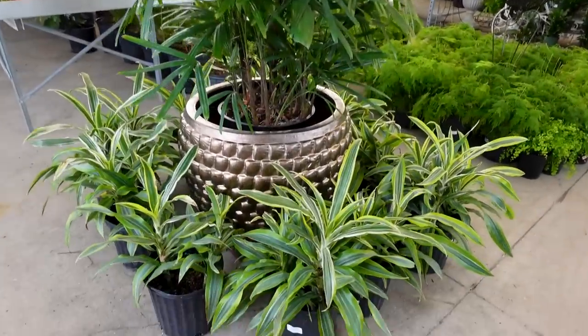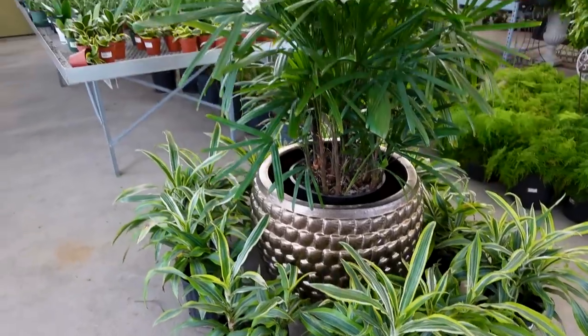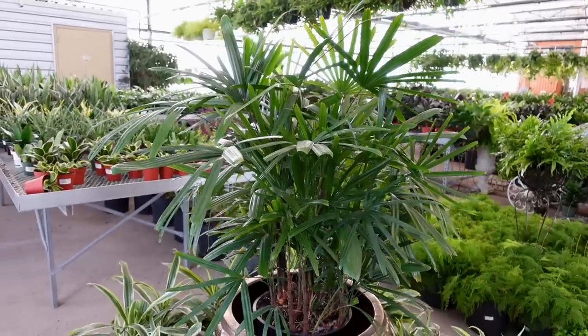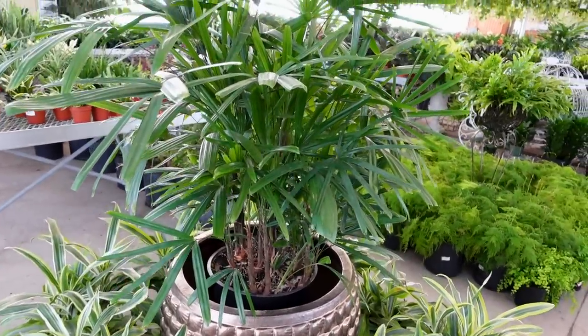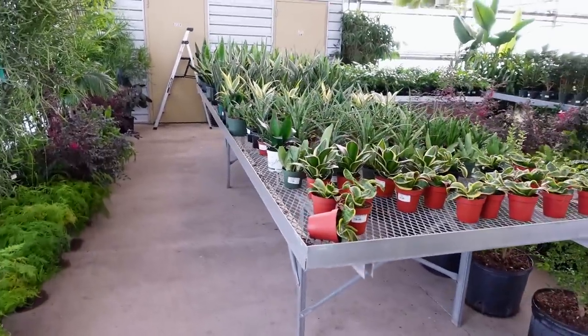I do see that we have some kind of mid-sized Dracaena plants down here, and then this beautiful palm here. And I can't remember right now, I think this might be a lady palm. If it's not, I will of course flash what it is on screen for you. A very large one in a very nice pot. And that is another thing that I love about them, is just all of the pot options and everything that they have here. You'll see when we go inside.